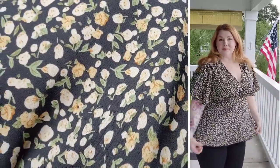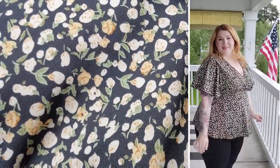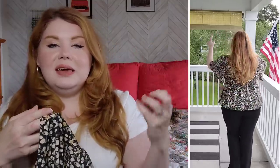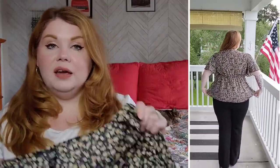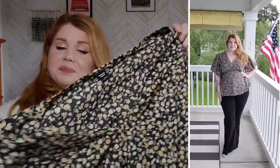Let me see if it'll zoom in. Do you see that texture? It almost has this canvas type texture to it. It's not silky at all. Like, it looks like it would be because you have the little flutter sleeves and you have the peplum. This is a stiff fabric. It feels like I starched the fool out of it and ironed it. That's what this feels like.